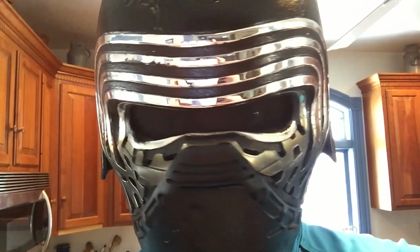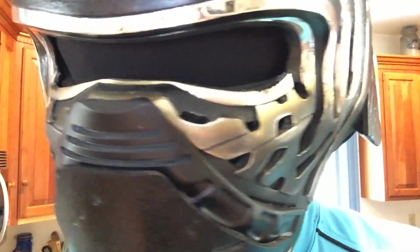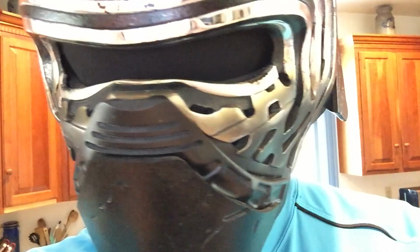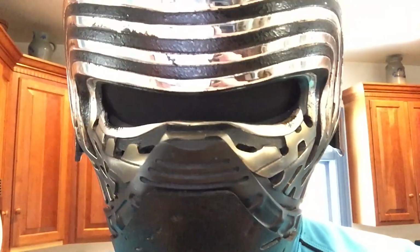Take a look at the difference between the original mesh and the mod that I just mentioned. The difference is night and day, and while it's not necessarily ideal that you have to do this for a $700 helmet, it's such an easy and cheap fix that it is not a huge deal.